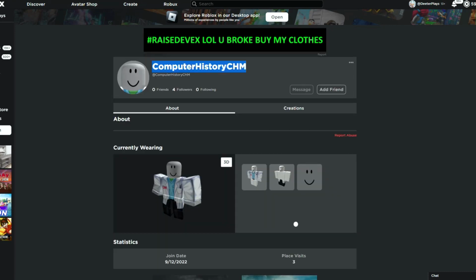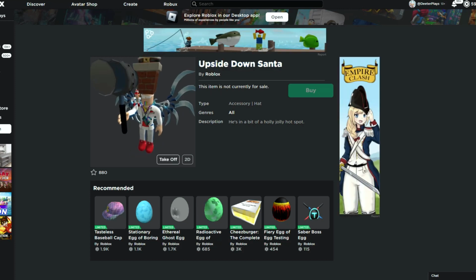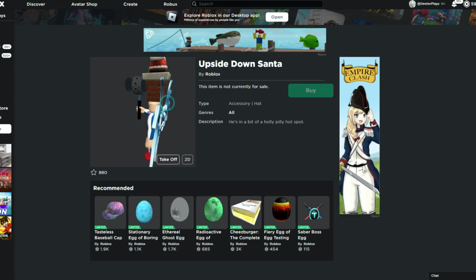So the next thing that we're going to talk about, some other items that have shown up on the catalog that look like they're going to be free in the future as well, like this one right here, Upside Down Santa. Now I'm guessing it's not going to be until like December when this one is available, so they're getting some things in there early that are probably going to be free at another time in the future. So I think that's what this one is. If you wear it, it's pretty oversized, pretty big on top of the player's head right there. So that's going to be a really neat item.